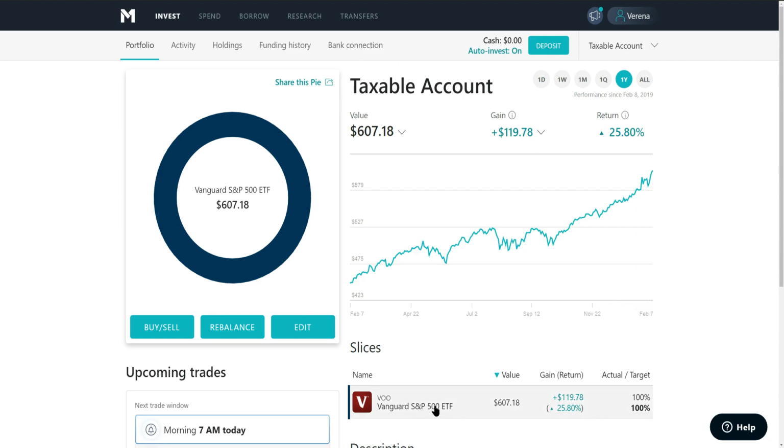But overall, just buying an ETF versus investing in single stocks for dividends has been a higher rate of return. So you can see the equity in this account is at $607.18 with market gains of $109.31.